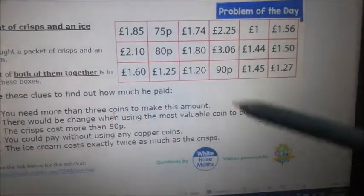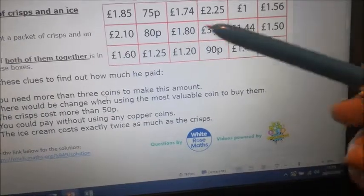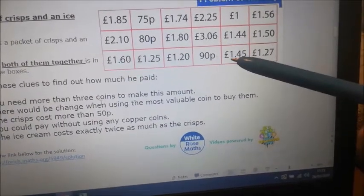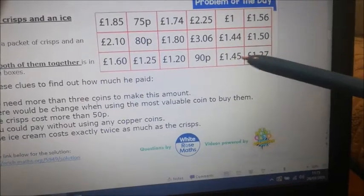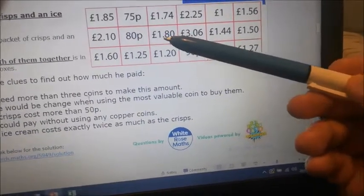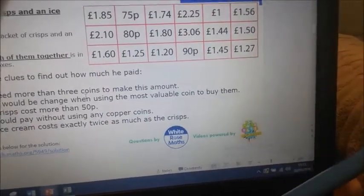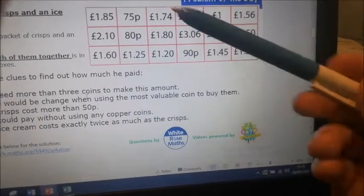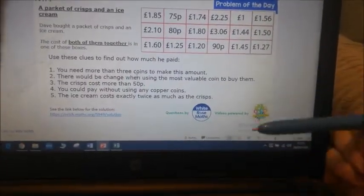So if we go back over to the chart here, any that are less than £1.53, we can get rid of these, get rid of this, get rid of this, get rid of this, get rid of this, get rid of this. So we've actually gone through and got rid of 1, 2, 3, 4, 5, 6, 7, 8, 9, 10, 11. We've got rid of 11 of these already, but we have not answered the question. We're just in the process of elimination at the minute.